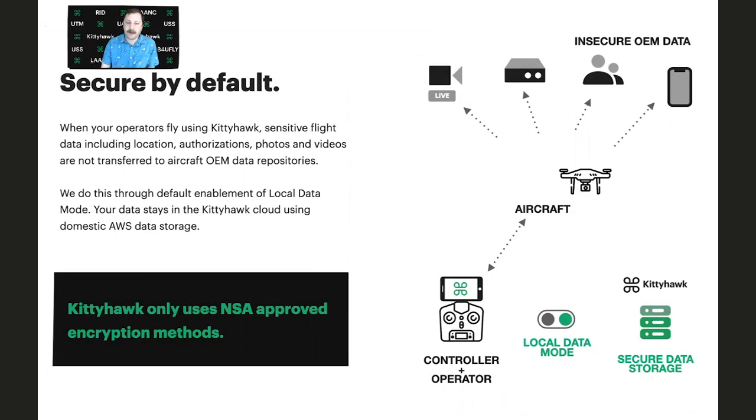We've also taken the step to make sure that it's not difficult to keep your data secure. So for example, we have a local data mode option for DJI aircraft. That's enabled by default. That's not something you have to go in and turn on, and if you forget to do it, oh no, what do I do now? We think that secure by default is going to be the correct way to handle this. We use only NSA-approved encryption algorithms. We've really thought about how we can use the best that the industry has to offer to make it as simple as possible for your operators to get their job done, and at the same time, be able to keep your enterprise secure.